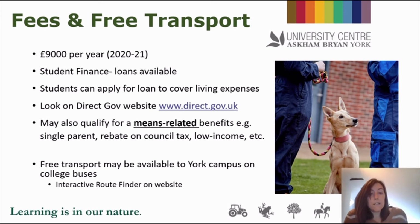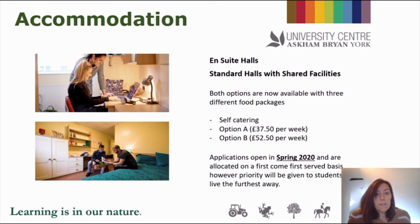If you are fairly local and you are thinking about travelling into college every day, we do offer free transport to the York campus. So if you go onto the website, you can look at our interactive route finder, and you can find the nearest route and pick-up points to see if that's for you. If you live a little bit further afield, or you would rather stay on site, we do offer on-site accommodation. There's a range of facilities, from ensuite halls to standard halls with shared facilities. And with each of those options, there are different food packages available, all offering slightly different things at slightly different prices. Again, if you've got specific questions on accommodation, we can answer those for you in the Q&A sessions.